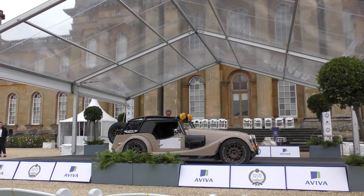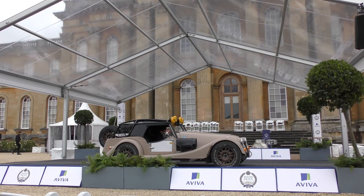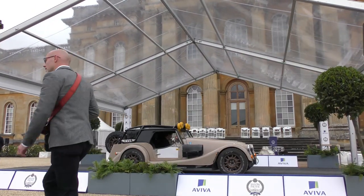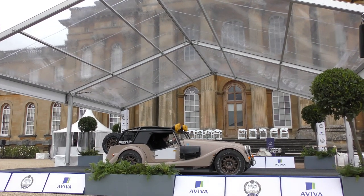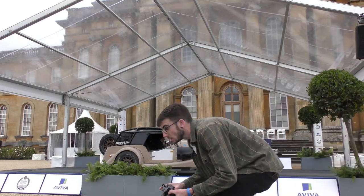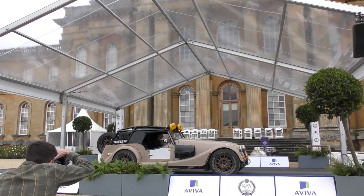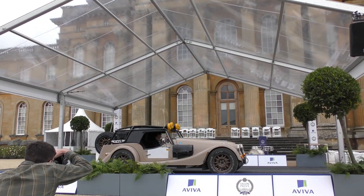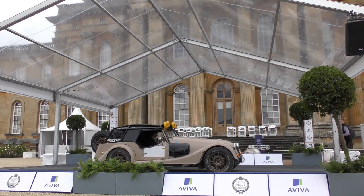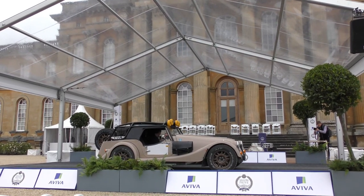James, welcome to Salon Prive. Great to see Morgan back with us with the Plus 4 CXT. Tell us, what's the inspiration behind this latest model from Morgan? So Morgan has a long history of trialing, endurance and reliability trials in the early part of the century, which inspired our design team. They were sketching a modern interpretation of that kind of car. And when our CEO and our investors saw these on the walls of the design office, they decided to build it. So just 8 cars. It's a very limited production run. Only eight, and they're all sold.